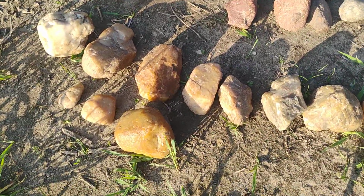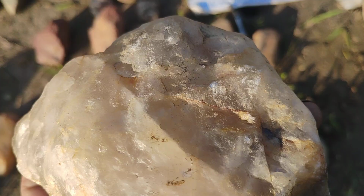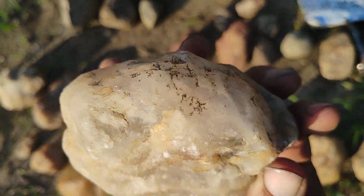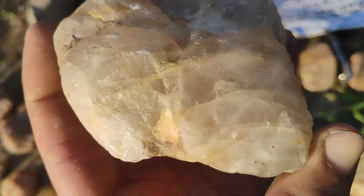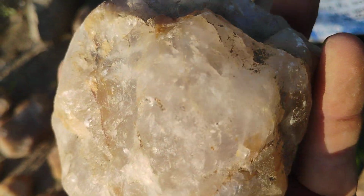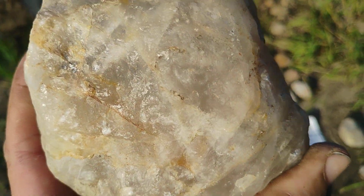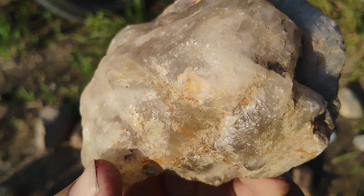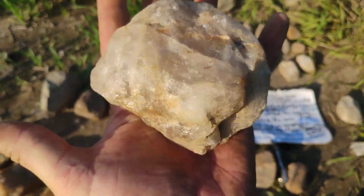With these being corundum and rough diamonds, these are all very valuable stones. This one I believe to be a diamond. It's way too heavy to be quartz, and it does have crystallization like a diamond would have. It's got a lot of cracks in it, so it's not going to be cut as a full diamond. There's some significant cracks in there that I haven't done any work on, but as you can see, it's huge.